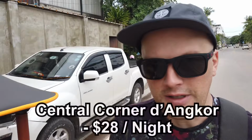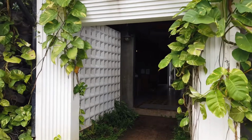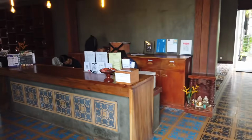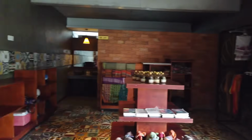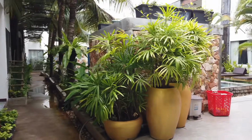So I'm here now at the second hotel. This one was more medium priced, like $28 a night. Central Corner d'Angkor. So you come in, it's like the lobby here. Then on the right is like the bar and restaurant. And they have a gift shop. If you walk past that, it's the pool area.